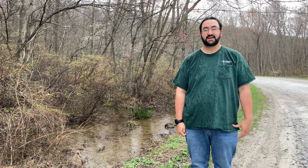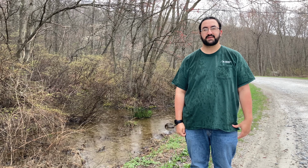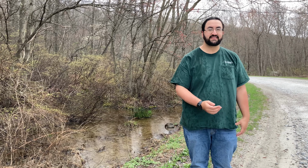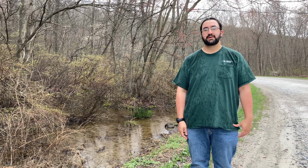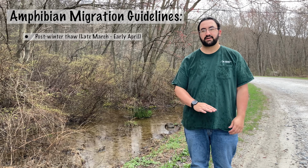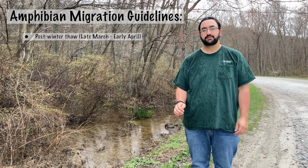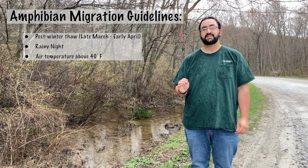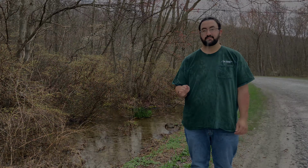Rainy days might be a pain for us, but they're helpful to amphibians when they're migrating. The rain helps keep their skin moist as they move from place to place. Amphibian migrations usually follow these guidelines. After the ground thaws out from the winter, the first few rainy nights with temperatures above 40 degrees Fahrenheit will see lots of amphibians migrating.